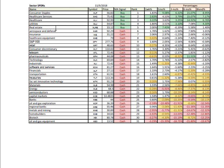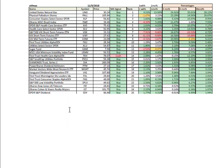Among the sector spiders, the defensive plays like consumer staples, healthcare and services, and utilities have the only strength. And meanwhile, oil and gas, energy, biotech, home builders are all suffering along with the decline in the price of oil. So it's only the defensive plays that are really showing strength here.